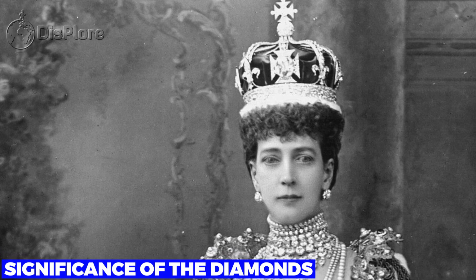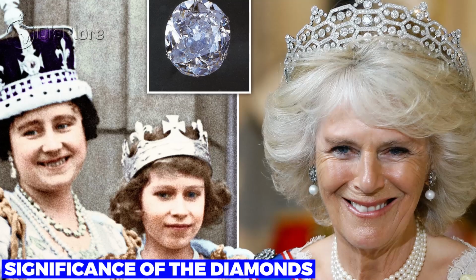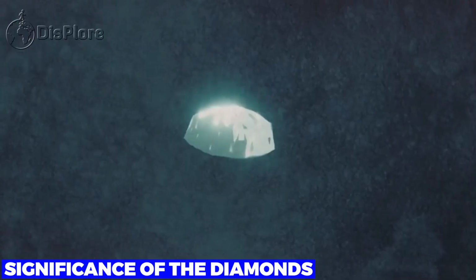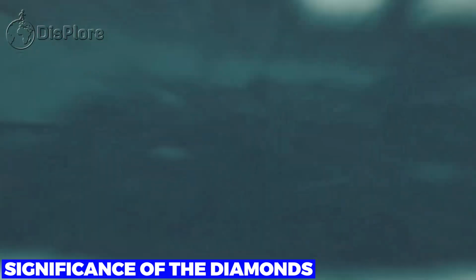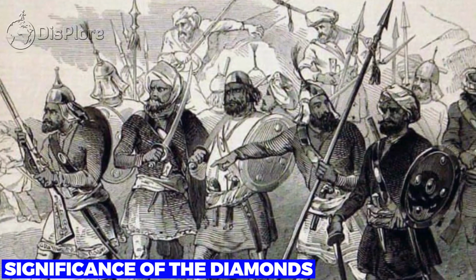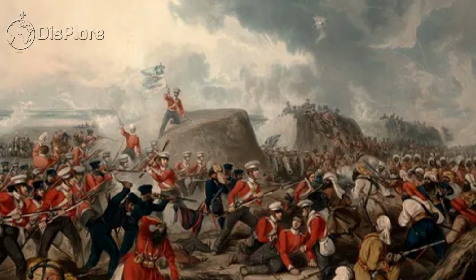The diamond was then set in the crown of Queen Alexandra, then Queen Mary, then the Queen Mother, who wore it in 1937. The Sikhs had to surrender the diamond to Queen Victoria as part of the Treaty of Lahore, which marked the end of the Anglo-Sikh wars in the Punjab, present-day eastern Pakistan and northern India.